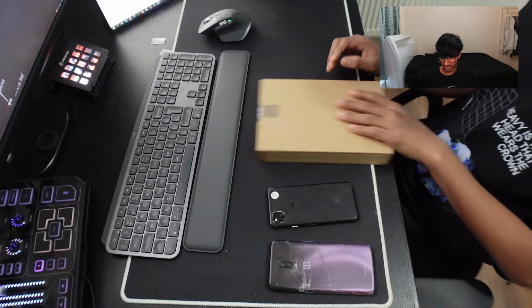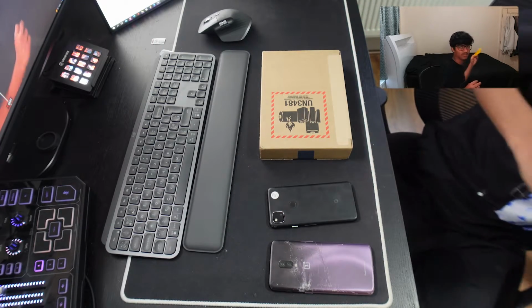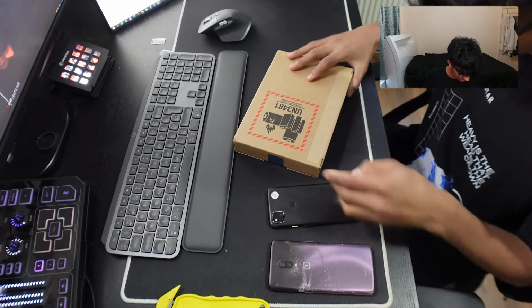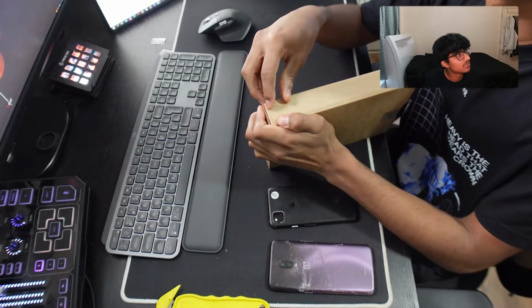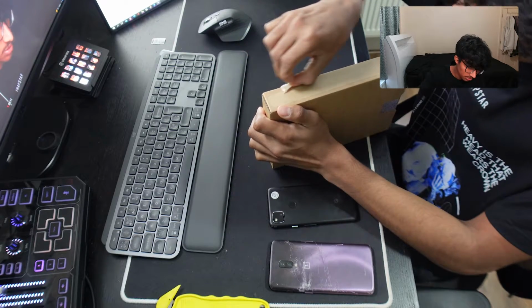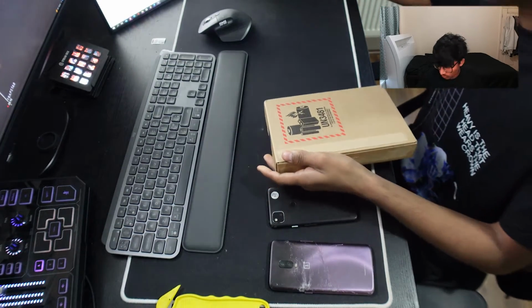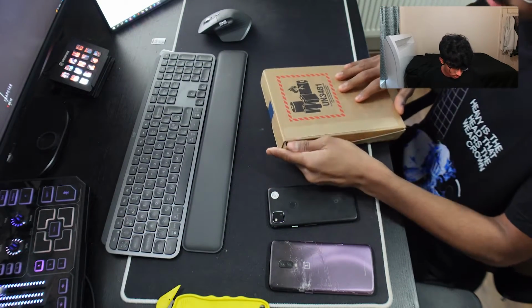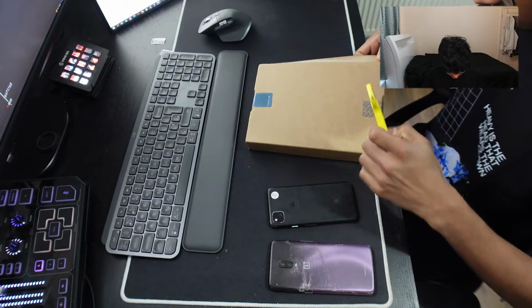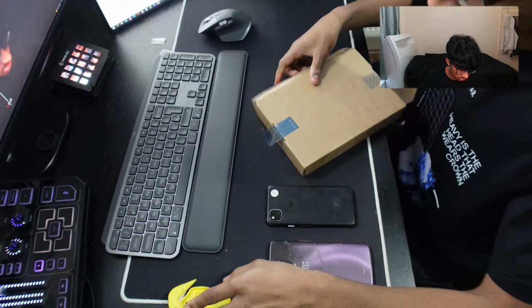Okay, let's get to unboxing. I've got a knife here actually. Safety knife. I don't need a safety knife actually. It's got pull tabs. I just pull this. If you guys are wondering what phone I got, we'll see it now. To finish, this is security tabs.